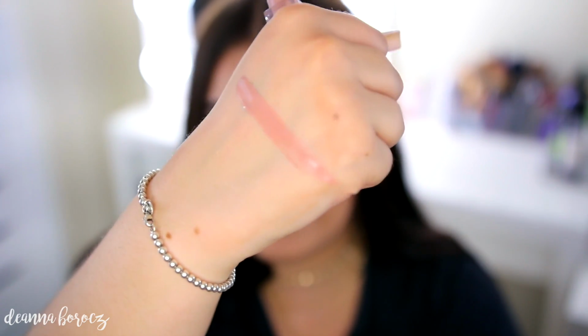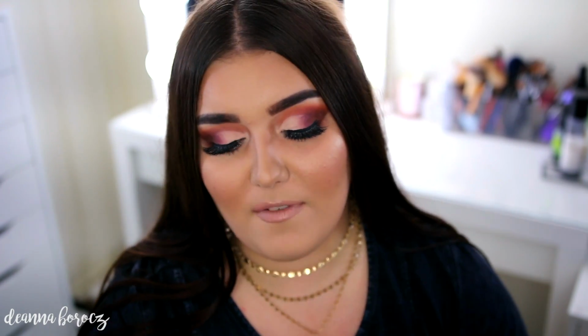So that is the color Tease. As you can see, that was one swipe of this product. It is so insanely pigmented and it looks gorgeous on top of a bunch of nude lipsticks.